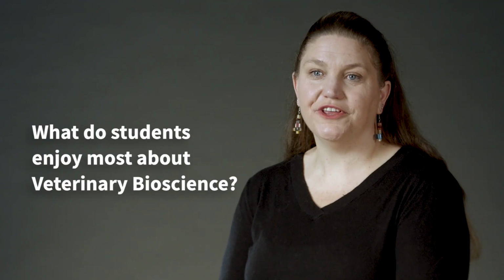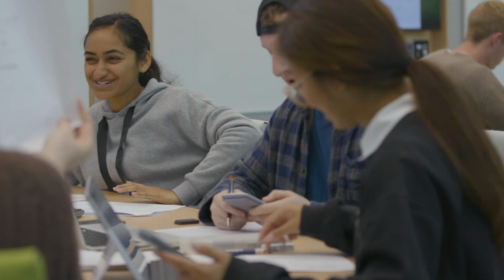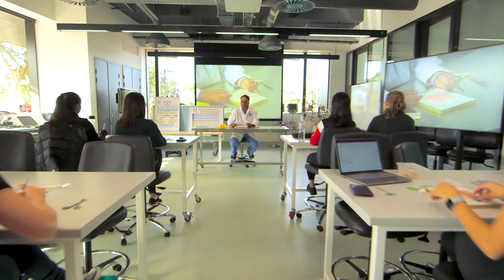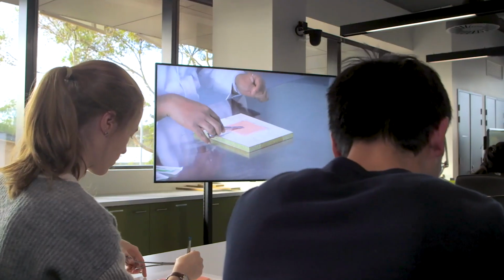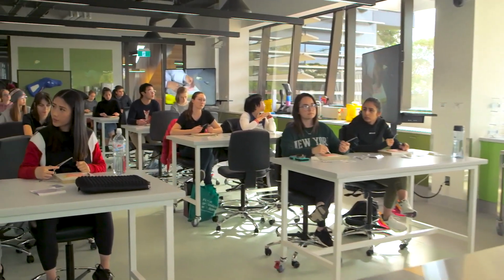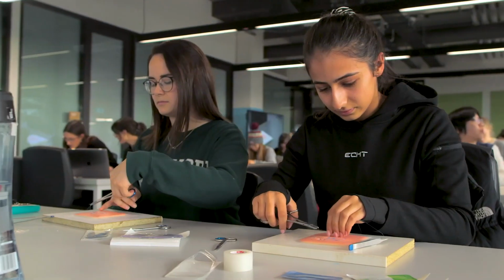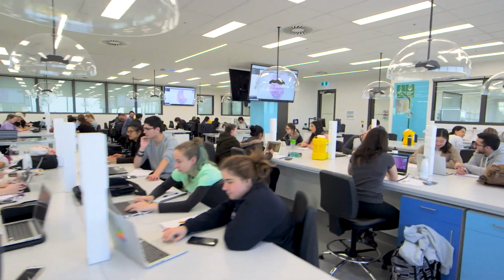The students enjoy the major of veterinary bioscience because it allows them to complete their Bachelor of Science while being immersed into that first year of the Doctor of Veterinary Medicine. And so they feel that it's really an excellent use of their time and that they're learning concrete skills and concrete subject matter that's going to be useful for them going forward into the veterinary profession.